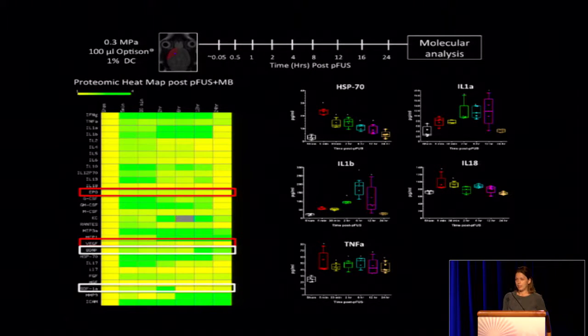So to see the changes the neurovascular unit undergoes, using very low acoustic pressure, 0.3 megapascal, we sonicated rats and performed proteomic analysis at different time points after pFUS. And this is actually the proteomic data.